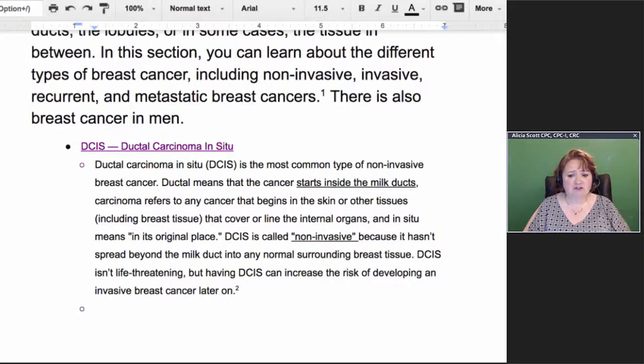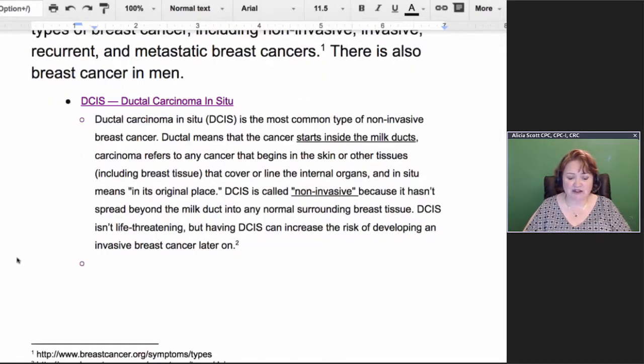So you're going to see it often, but DCIS is known as a non-invasive breast cancer. It usually stays right there in the duct and doesn't go threaten other parts of the breast. That's the takeaway from DCIS, but do know that it does increase the risk of getting invasive breast cancer later on. So it's not something that you want to take lightly. And going to the next one, we have several here, so we'll scroll down.